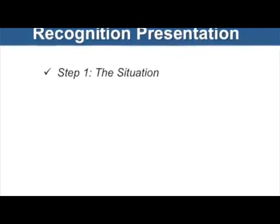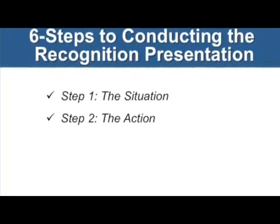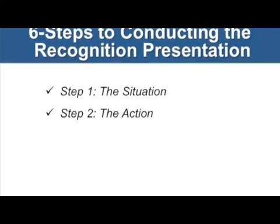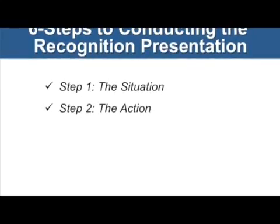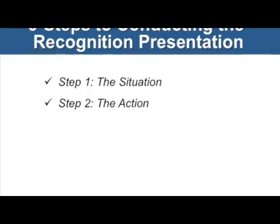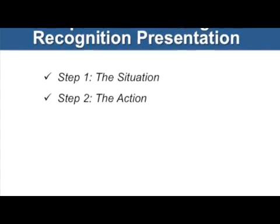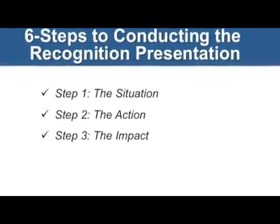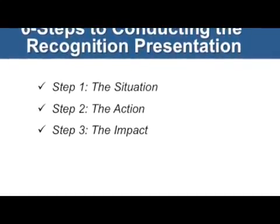The second step is to describe the action. What were the actions and behaviors that the team member exemplified that deserve this recognition? Again, we want to be very clear about the behaviors that we recognize and the behaviors that we saw in this person so that others will strive to exemplify those same behaviors. The third step in the process is to describe the impact. Again, just like the feedback conversation, this is a very powerful step in the process.